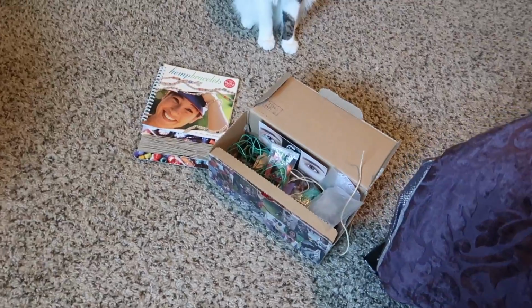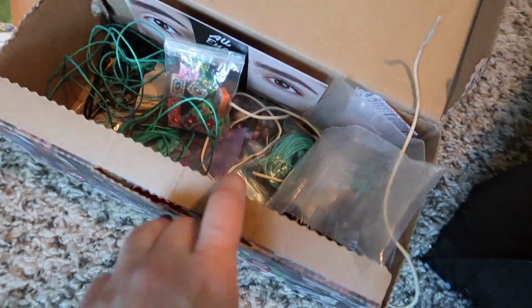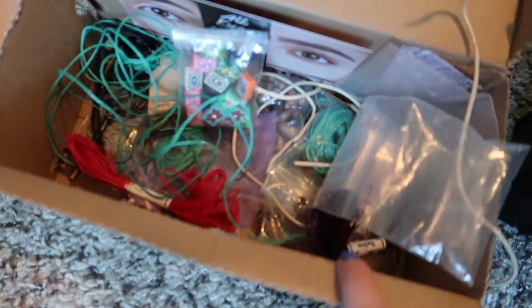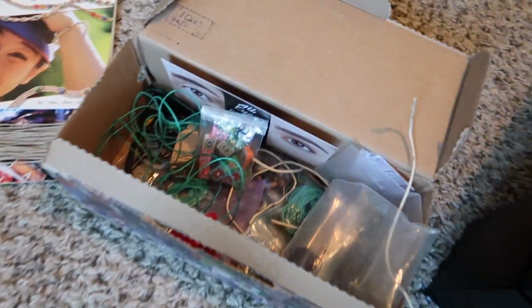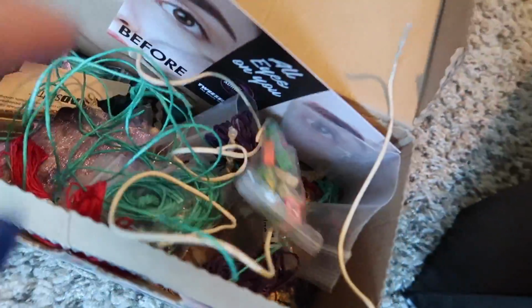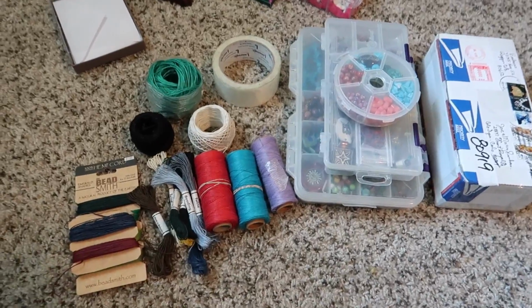All right, and we're finished. So this little box and everything inside, plus that little how-to guide thing, all of this is stuff that I'm getting rid of. And the bottom here, there's a whole bunch of random beads and just bits of twine and stuff. Everything right here are things that I'm keeping.